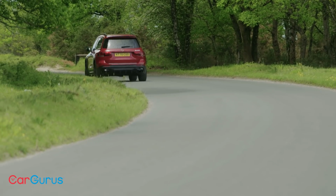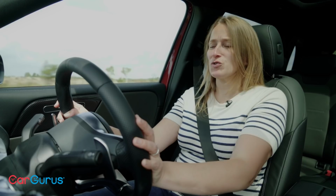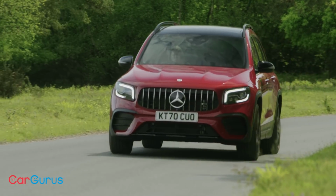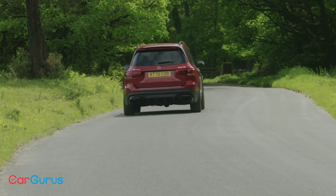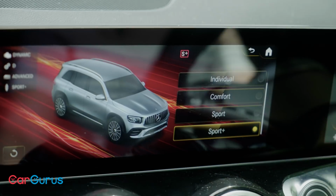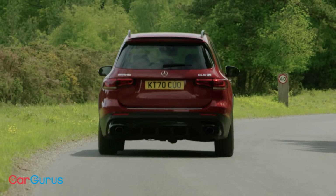So it's a bigger, heavier, longer car than a hot hatch, isn't it? And it does feel like that. You're not going to get the same sort of handling in this that you do with a Golf R, but given the practicality, this thing still handles really well. It's got loads of grip, and you can stick it in sport mode and use this dual clutch 8-speed gearbox, and it's just great fun.